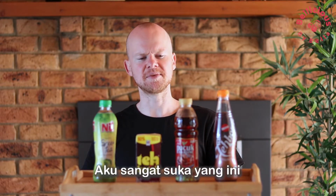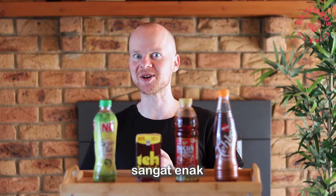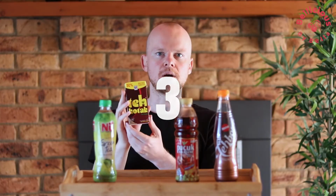9. 9 out of 10. I really like this one. Teh pucuk harum, thumbs up. Very nice. Okay, teh nomor 3, the classic. Here it is, the world famous Teh Kotak.